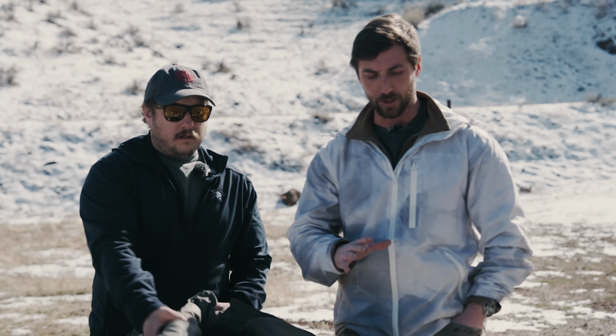So from water and food, we go into our basic combat loadouts here. We're gonna speak pretty generally. There's a lot to be said.